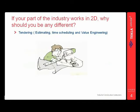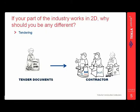Okay, so the first part we're talking about 2D. If your part of the industry works in 2D, why should you be any different? Many of those listening are probably only too acutely aware that the construction industry moves very slowly, and changes to the likes of construction contracts that we sign up to as contractors have a huge impact on the way we do our business. As a result, your design team may only offer the most rudimentary deliverables at a tender stage, maybe like 2D drawings, PDF files, written specifications, maybe a basic bill of quantities. This, of course, is a tried and tested industry standard, but what we're after is a way of getting one step ahead of the bidding competition.